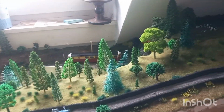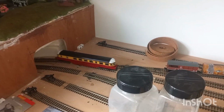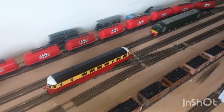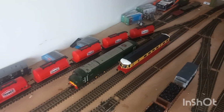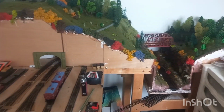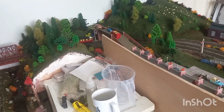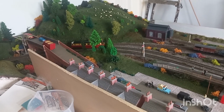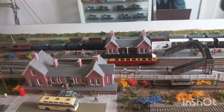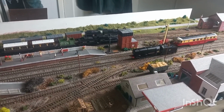I know a lot of people don't like Hellion, I keep saying this, but I love Hellion models. They can be a bit awkward to get into, to maintain and fit DCC chips and all that in, but that beats a Hellion as well, and that runs great. What's that? You can't even hear that. Okay, I'll turn the Q1 off now. How quiet is that? Superb. Right, we'll put the Q1 back on.